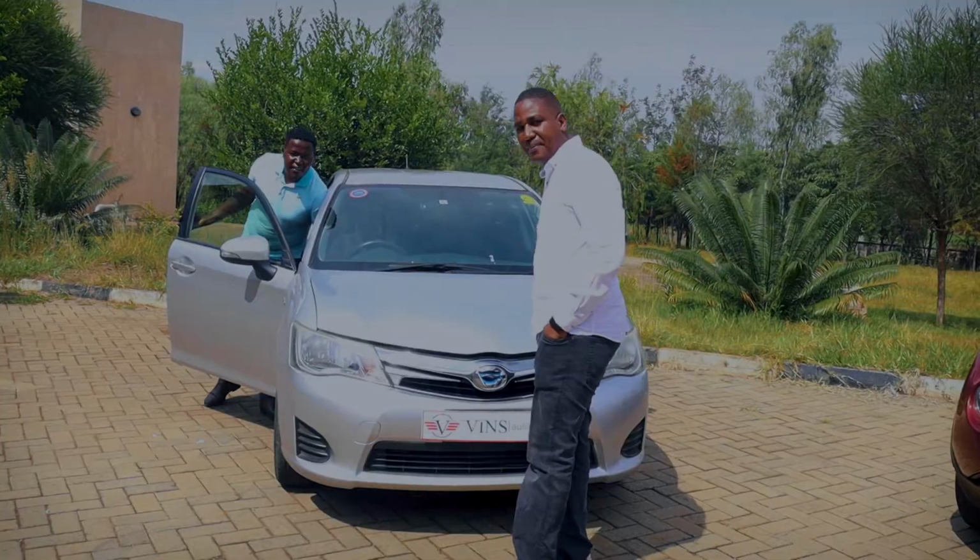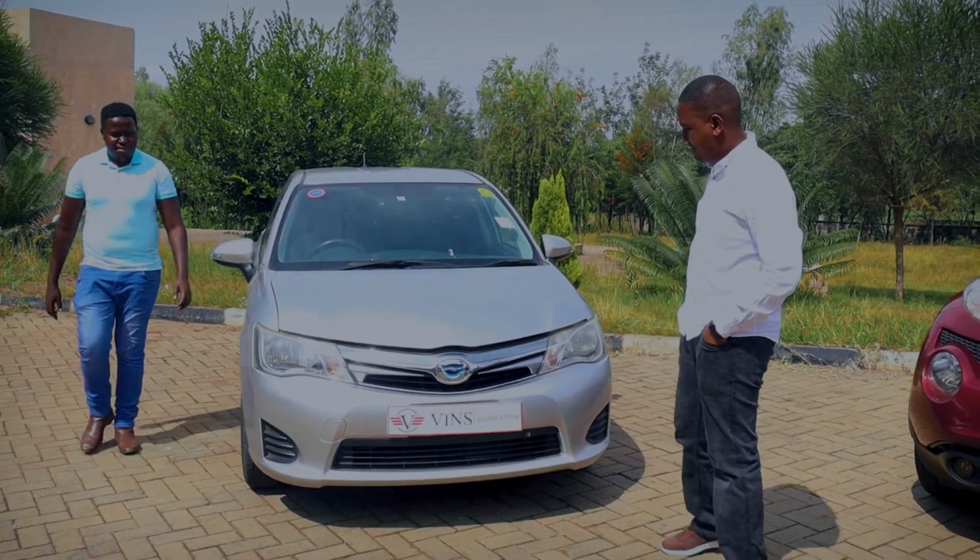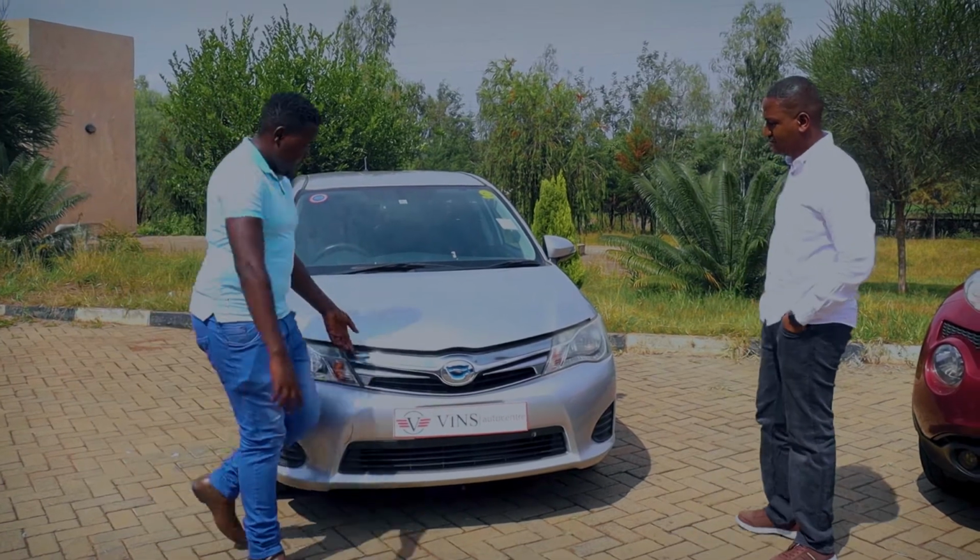Exactly. The other thing that's always on a customer's mind when importing is how safe is my money, which you have addressed. But again, how sure is the person that the car they're getting from the other country is in good condition? Is it a car that they can get and just drive off? How do you make that guarantee to the customer coming in?